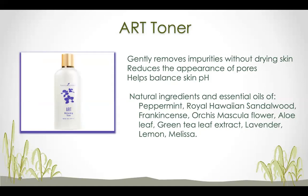So the toner's great. I love the toner because it makes my face feel very plump. And it's almost a little sticky at first. It feels like a little sticky kind of thing. But it's just really lovely, and that sticky thing only lasts for a little bit and then it goes away. And I just feel like my face is so clean after both of these.